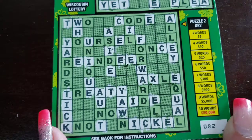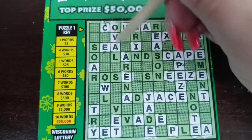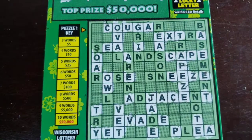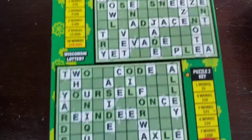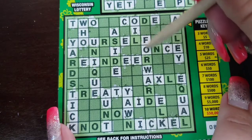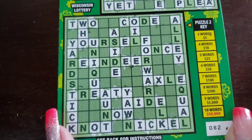All right, last two regular letters. We have O and V. O and V. We have our second word, vet. All right, we have our first word down here, too. Second word, who. Not. All right, O and V, I don't see anything else.